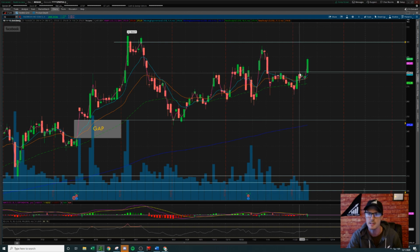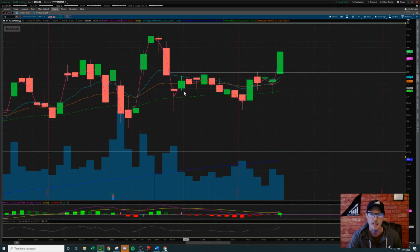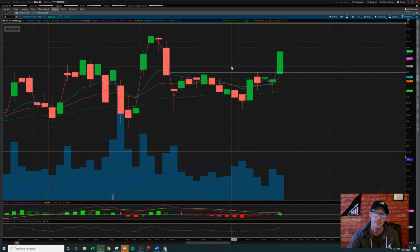So we're going to draw a resistance line there at 280. It's kind of been ranging here and being compressed between this 50 EMA, that's the green dotted line, and this flat top resistance at 280. 1, 2, 3, 4 times it's been tested as a resistance in the past few weeks. So a break over 280 meant that we had a lot of room to make up.